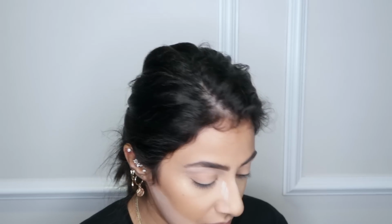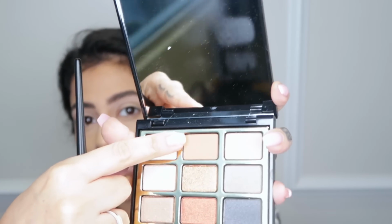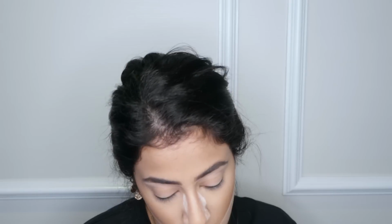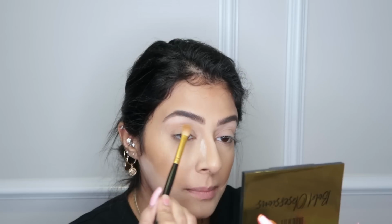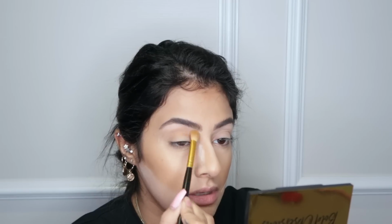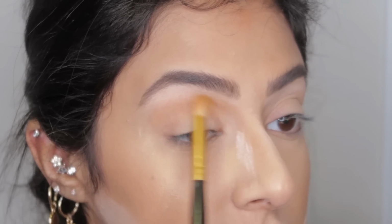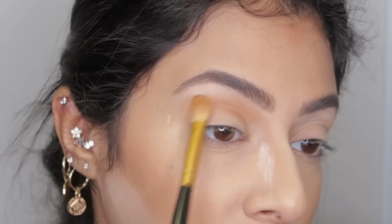Next shade I'm gonna dip in is this nude shade right here, which is called Sweet as Honey. And I'm gonna pop that right over the crease. I am actually surprised I did not use an eye base for that, and this is actually pigmented.